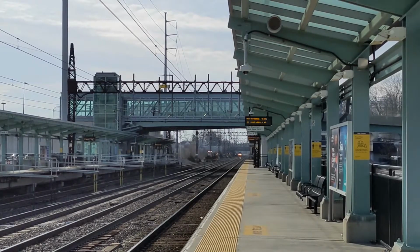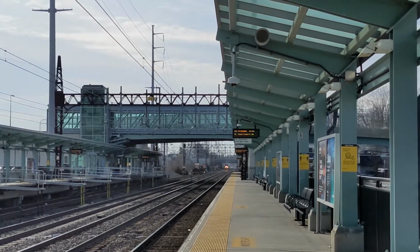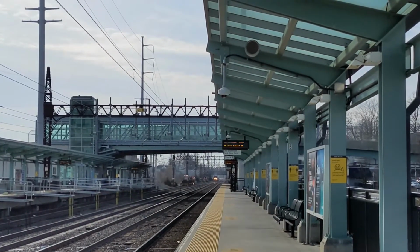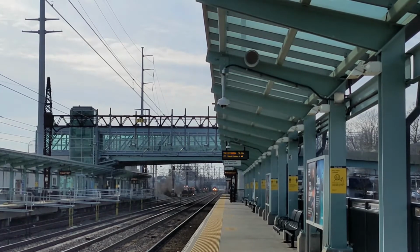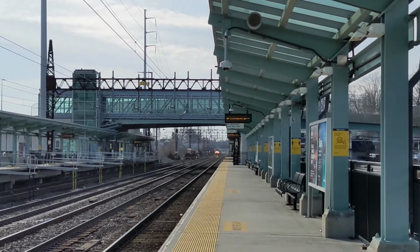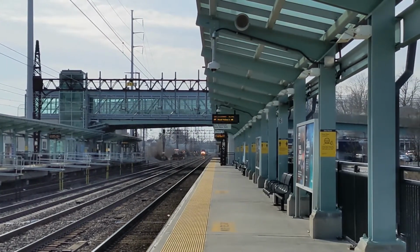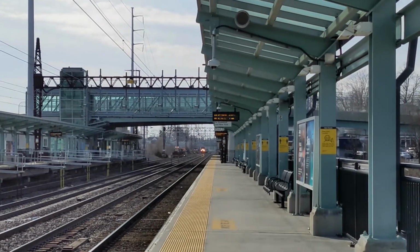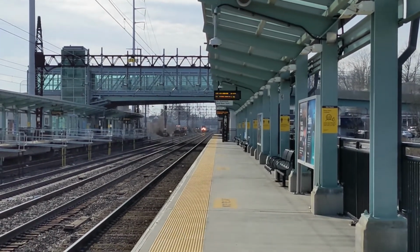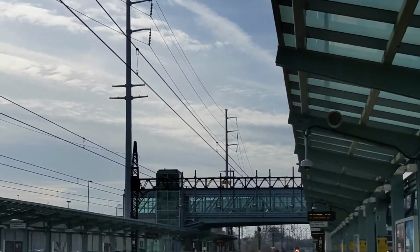Here comes a P-32 headed up to Waterbury. And he's running on diesel power? Yep. And this is 202 that's leading. Oh, that's right. You know, because we saw him. Yes, we saw him on the way up here. On the way up here, we saw him off the side of Route 95. Yes, exactly.